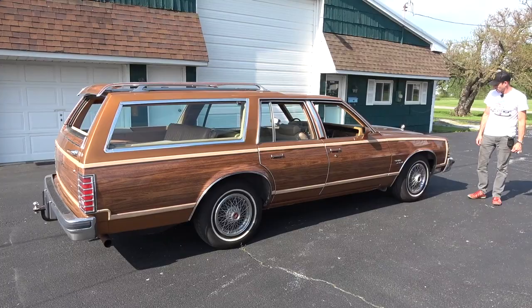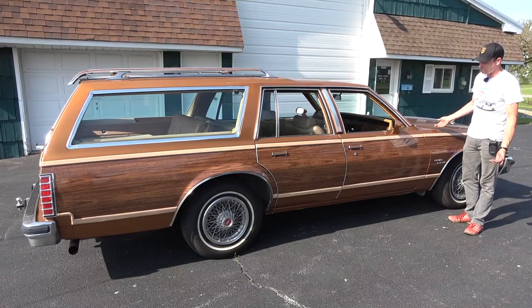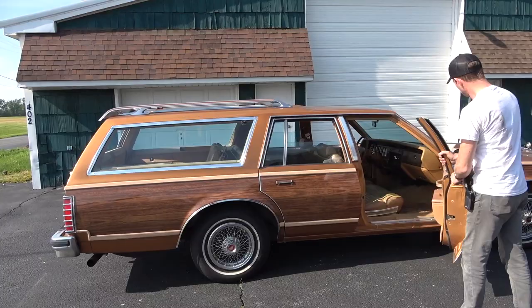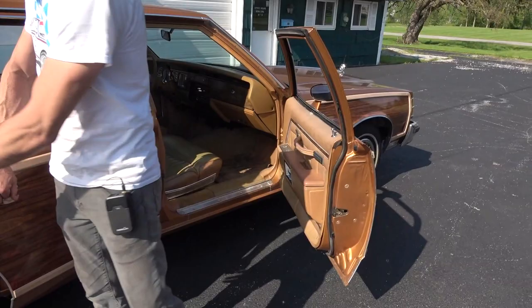My friend, it's in great condition. How many miles are on it? 90? Yeah, 97,000. But it's in great shape. And this is just a good old-fashioned car that you get to have your friends out and go on a road trip in and not be taking life too ridiculously. It's the kind of car that you just enjoy living in.